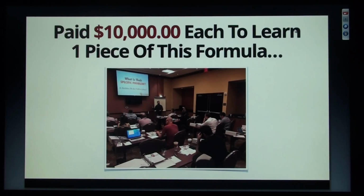But I'm going to share with you one piece of this formula that folks actually flew into West Palm. Yes, John, you got it. Dan, that is Dan. That's big Dan M right there in the back. But we had marketers fly in from all over the world.